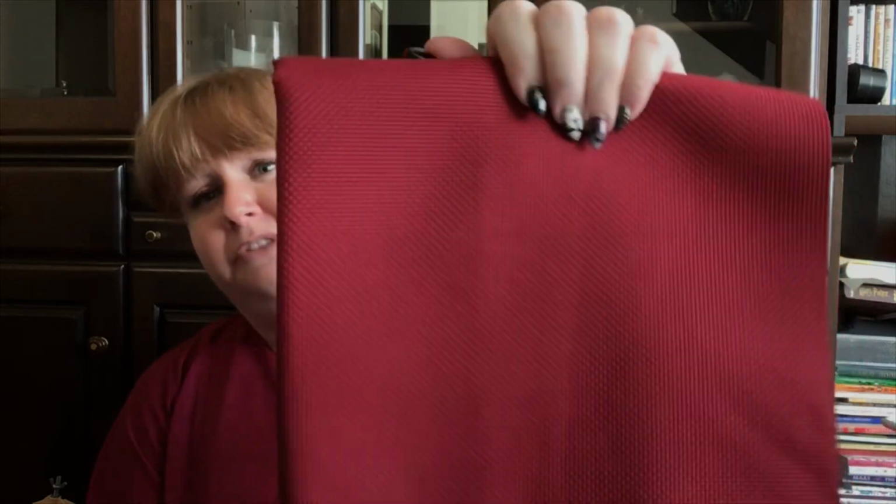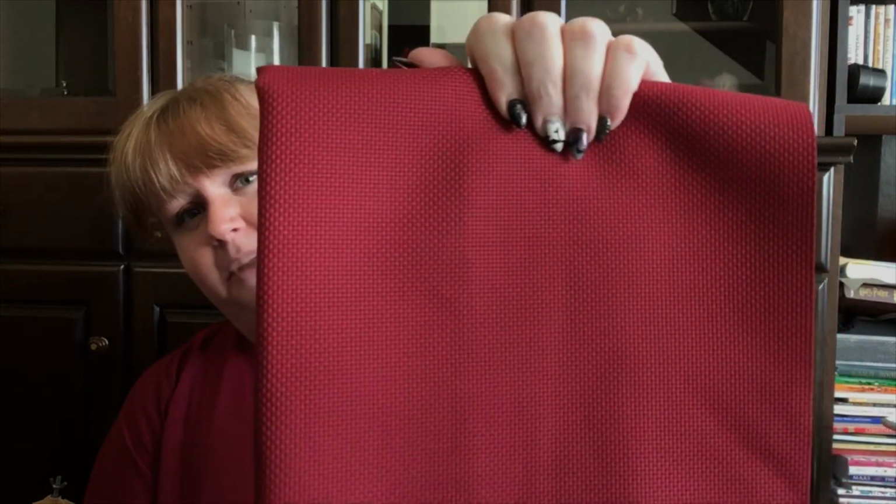But at the fabric store, I also got red. Oh, and it matches this damn shirt. Look at that. Fancy. So, it's like a maroony type thing.